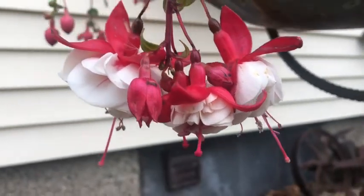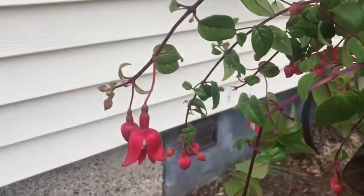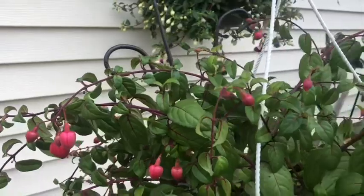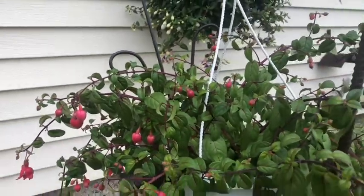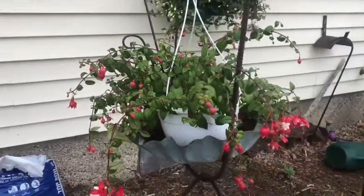A hummingbird takes its long straw-like beak and sips nectar out of these flowers. So we're hoping to attract the hummingbird right up by our house. Special birds need special plants or special insects.